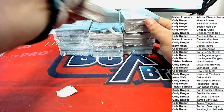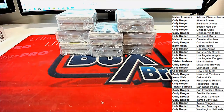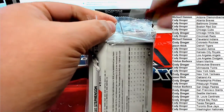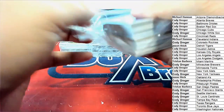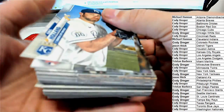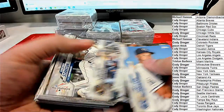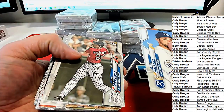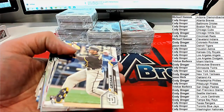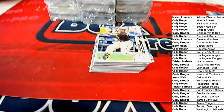Good luck in the break, everybody. I hope we pull something big out of some of these hanger packs. I'm sure some nice things are going to come out of here. So we'll see what we can get. Everything ships. Everything is going to ship out of here. I'm going to get the camera a little bit better focused for the break.